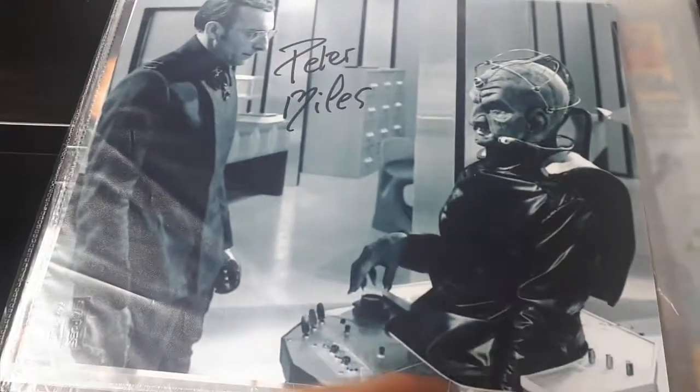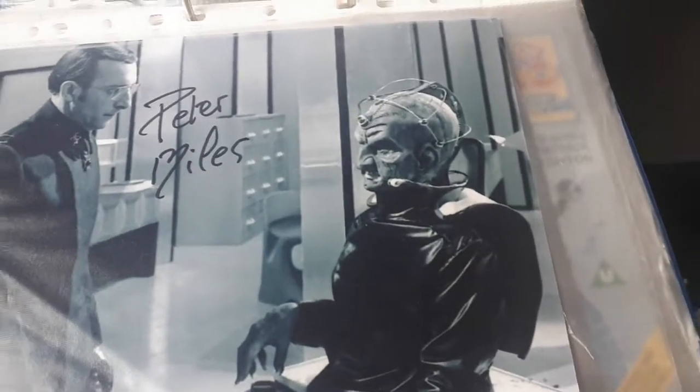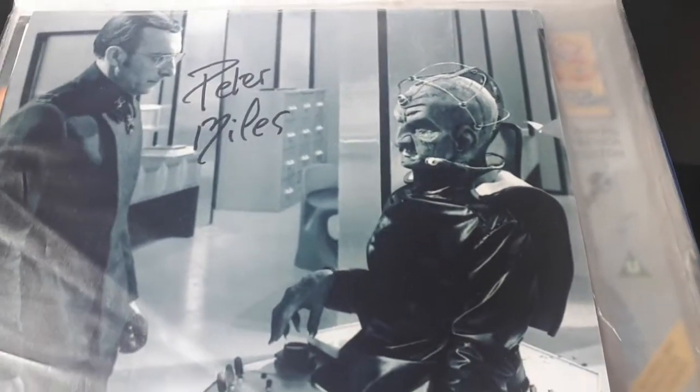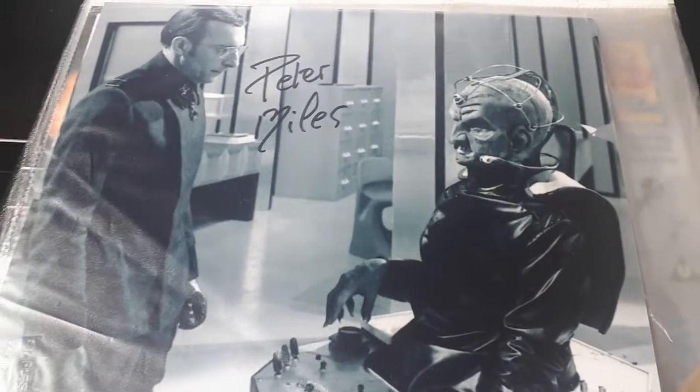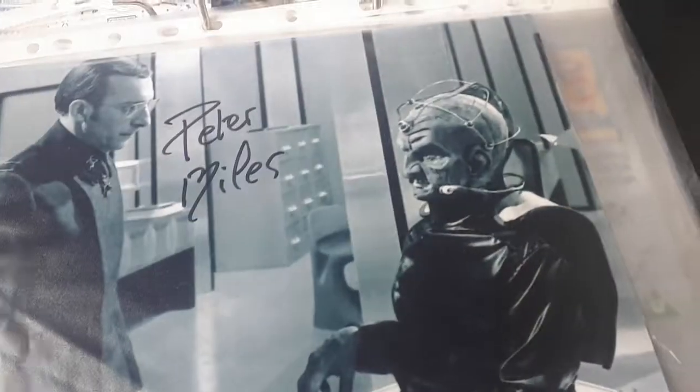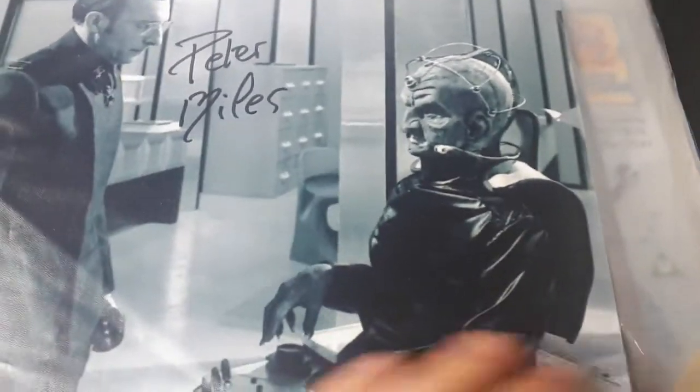And yeah, it's a really nice print actually. And I got this at an incredible deal. I don't think many people care about Peter Miles, which is really sad because I love Nyder. He's one of my favorite human characters in Doctor Who. I got this for ridiculously cheap. This one and the next one, I got for like a fiver together because they were 250 each, and I only had to pay for shipping, which was combined.